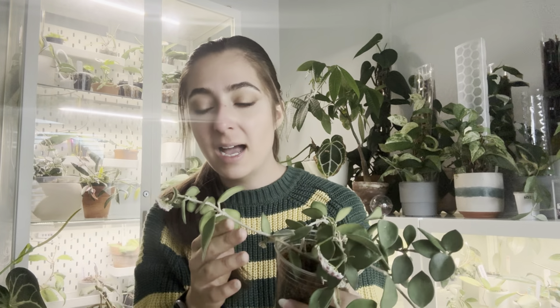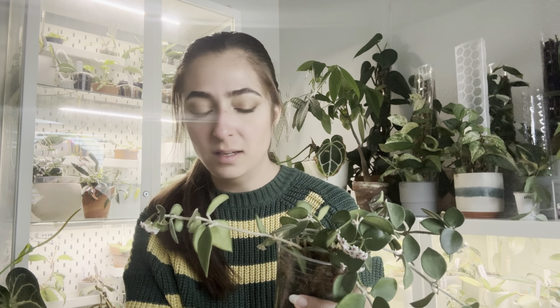I have really tiny peduncles coming out here, and I don't think I've ever had it just blast the blooms before they open. This plant will bloom no matter what. When I first had this plant, I actually underwatered it a lot and almost killed it, and it still was blooming for me. It is so hardy, it is so tough, and it just smells so good.